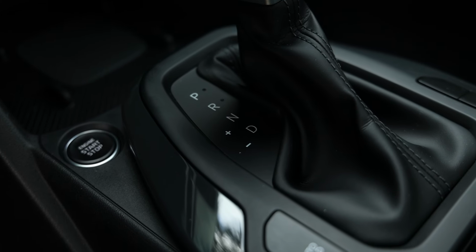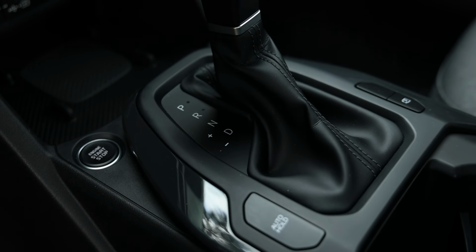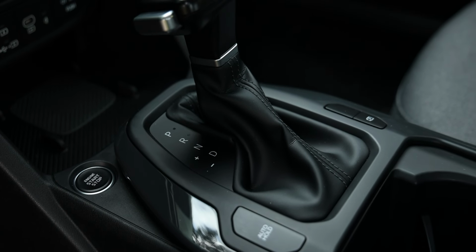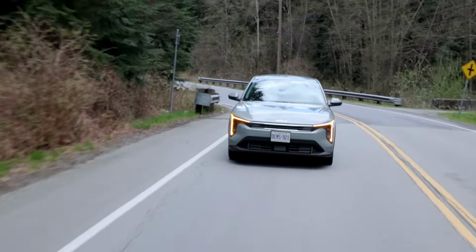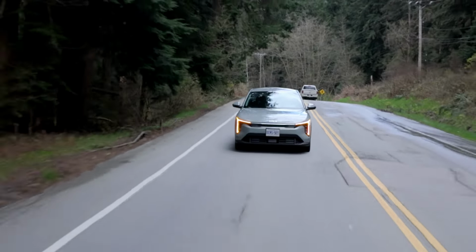Additionally, you can take over control of this transmission by shifting the gear selector to the left when it's in drive, and then you have about 8 gear ratios to play around with. But again, they're not actually shifting gears or anything like that. But one thing that this CVT is good for, especially on highways, is providing good fuel economy.